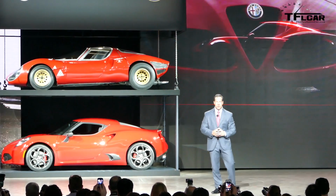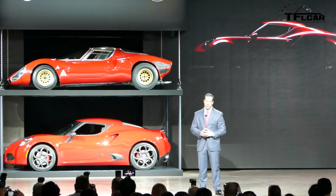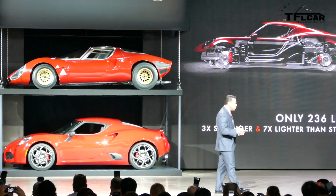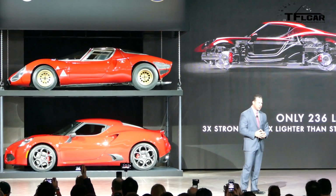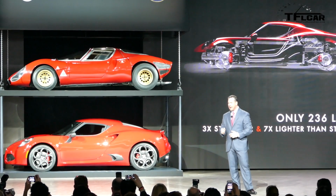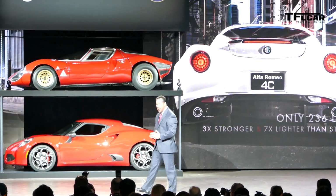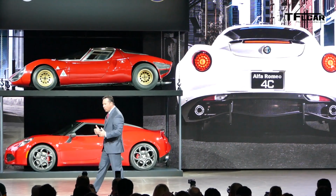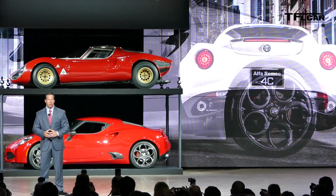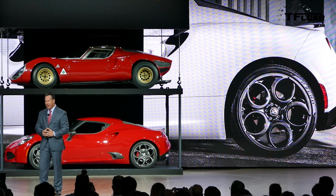As with the Stradale, the 4C owes its slight weight to the use of high-strength, low-mass materials. It features a hand-laid carbon fiber chassis tub weighing only 236 pounds, yet is 3 times stronger and 7 times lighter than its steel equivalent. It has aluminum front and rear subframes and a body made of sheet-molded compound, or SMC, that is 20% lighter than steel. Overall, the 2015 Alfa Romeo 4C weighs less than 2,500 pounds.